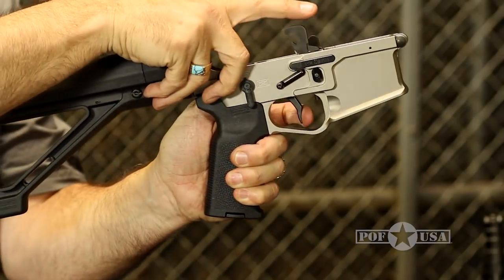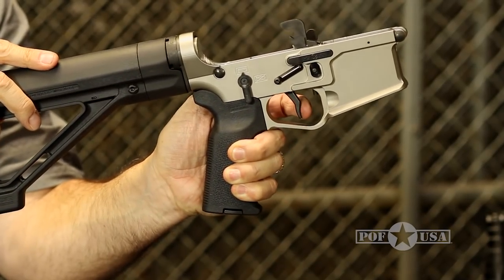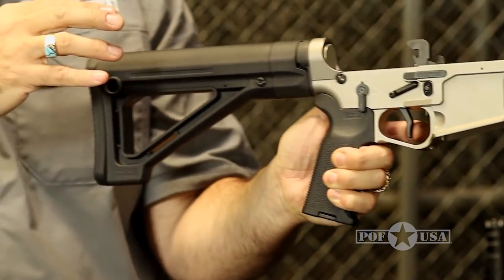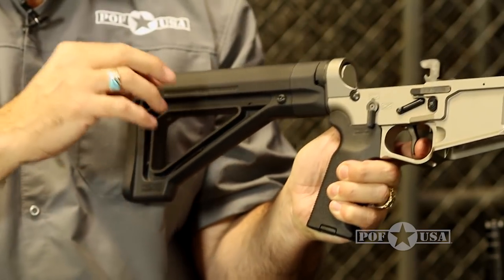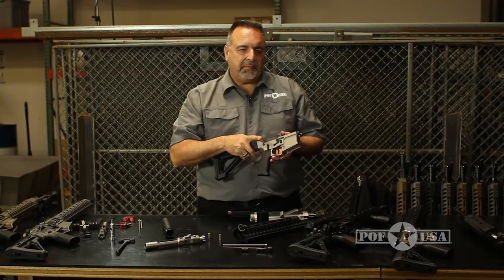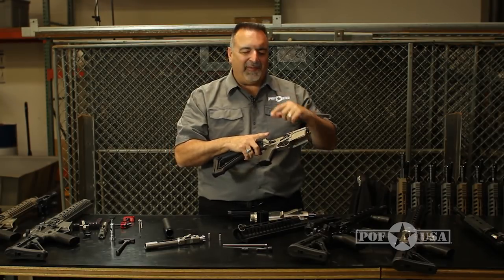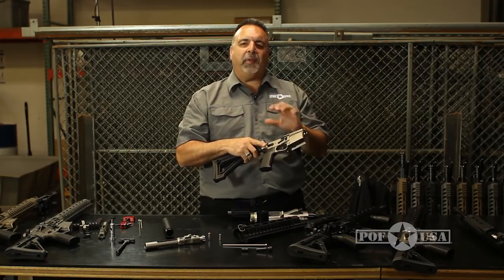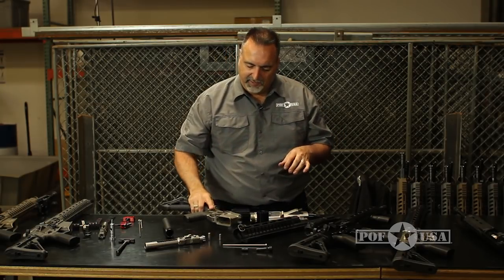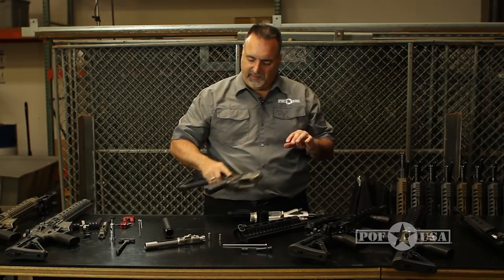It's that simple. Press. It's quick, it's fast, and it's consistent. And you have a single stage 4-pound pull with the EFP trigger. A great enhancement and a great product for a very competitive price. It's a great value add to any platform that you're using. And it comes standard in every POF.